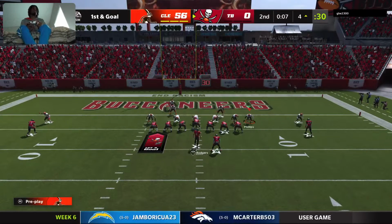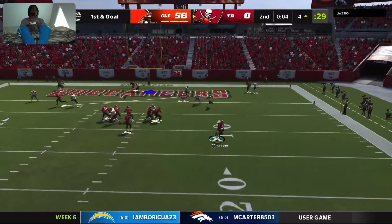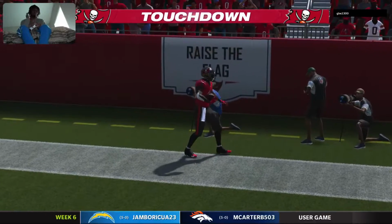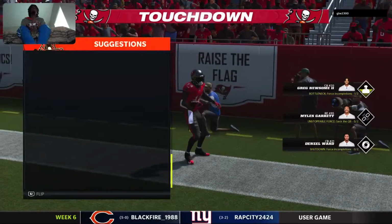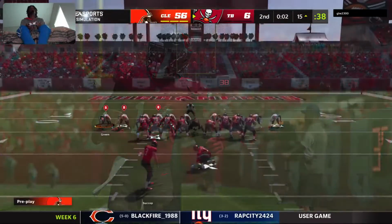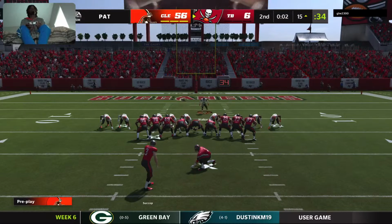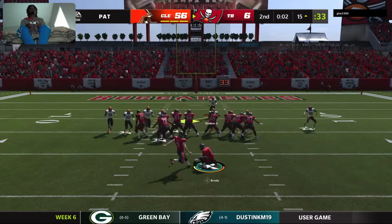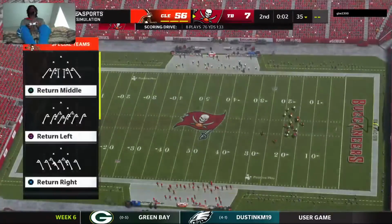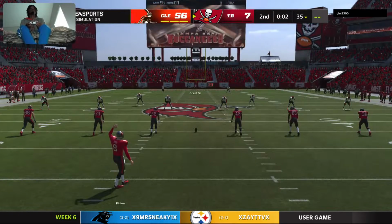This is 1st and goal and a golden chance to get a score back here before halftime. Sliding out of the pocket. Godwin's got it. Touchdown. And the Buccaneers are on the board here in the final seconds of the first half. Extra point up and good by Secca. And they get a bit of a respite here from what's been an otherwise dreadful first half of football.